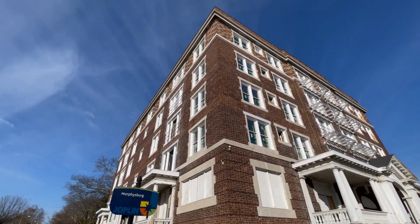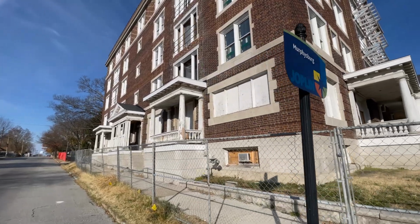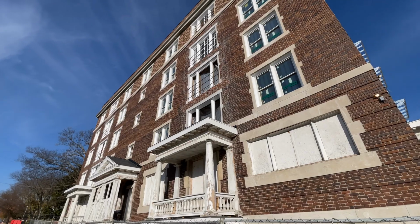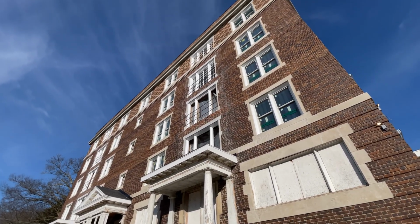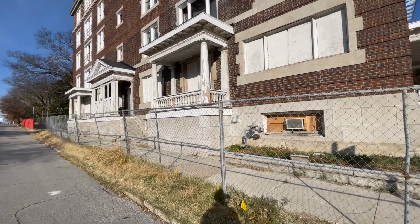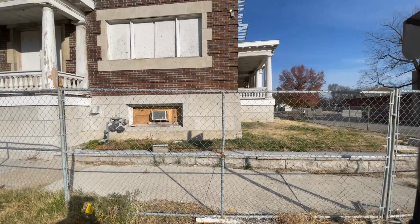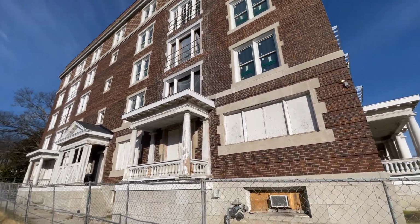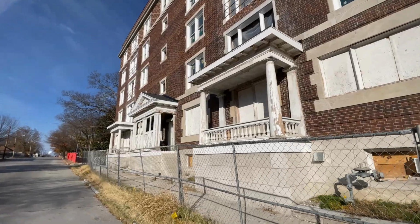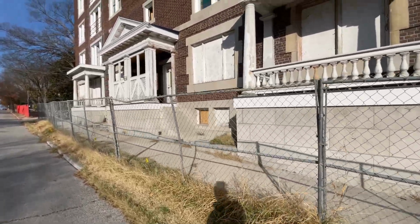Supposedly this place is haunted. I mean, I know, okay, I get it. A lot of old hotels, everyone says, oh yeah, it's haunted. But from what I've read, this is one of the most haunted places in the city of Joplin here in Missouri. But yeah, it's currently under construction. And I'm guessing they're fixing it up. This is obviously the closest we're gonna get. You could see it's all fenced off.